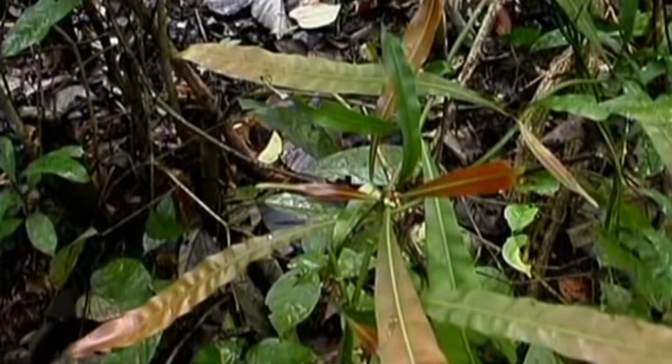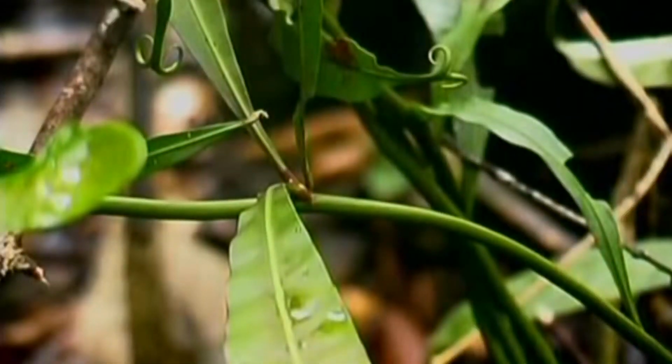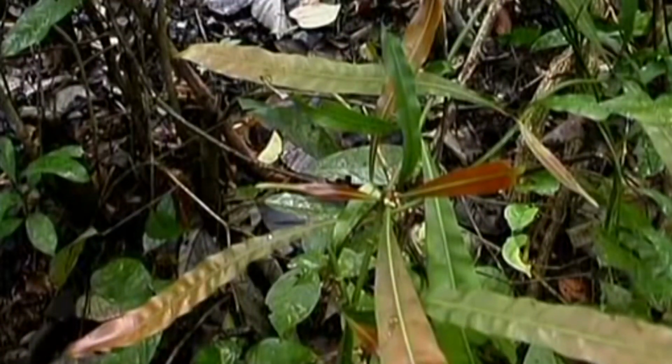But you don't have to worry about running into one of these in the wild unless you're in West Africa. And even then, it's more of an annoyance to us humans.